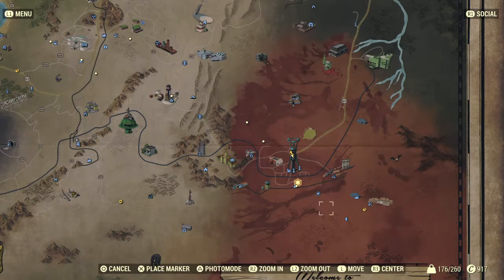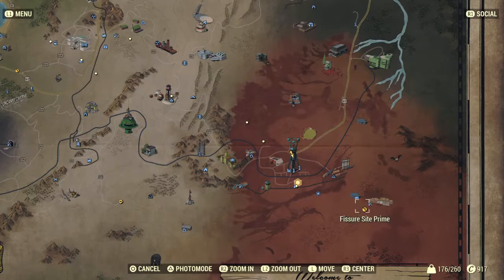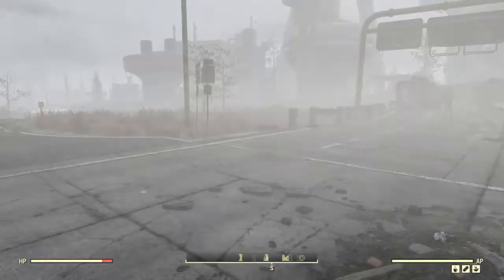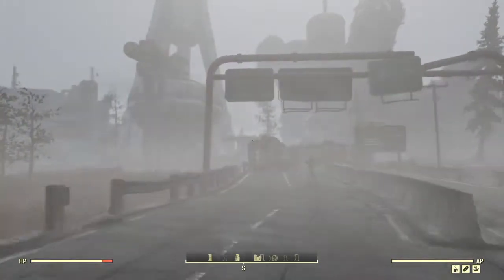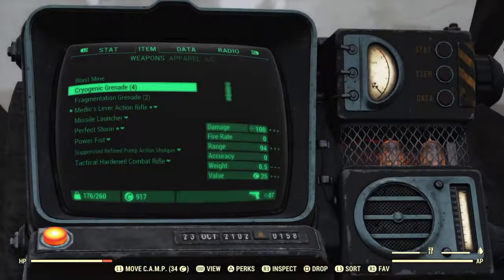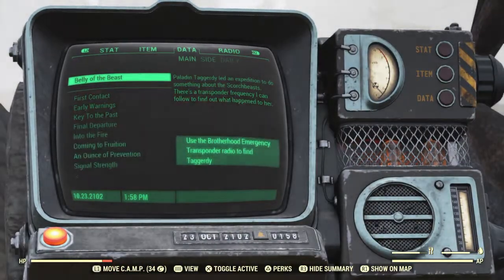And no, we're not doing that main quest, which is Belly of the Beast. I'll tell you the reason for that in a moment, but what we're doing is exploring Watoga itself. You see, it's a lot of tall buildings which have not yet been explored. Yeah, I think we'll just have a look.